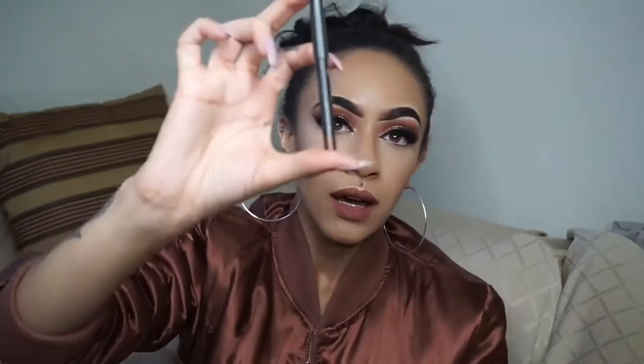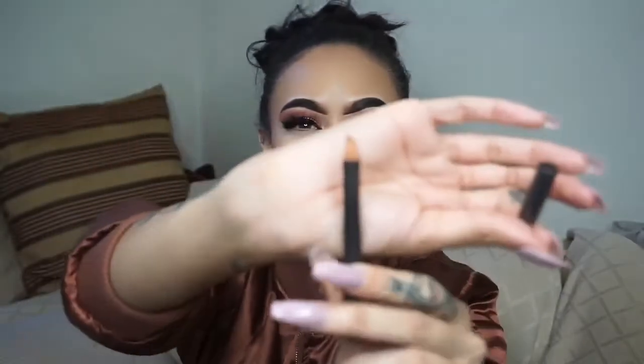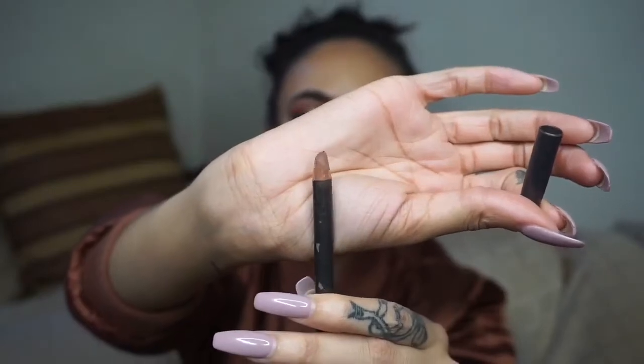I love it. I paired that up with the MAC Cork lip pencil. I've had this for a little over two years, almost three years. Still not done yet. I love it because, you can't really see it, but it's a brown shade, and it's so good. It's the perfect nude. I love it so much. I don't want to swatch it because I'm running out and it's kind of pricey, so that's that.